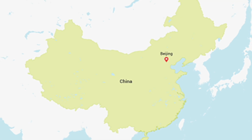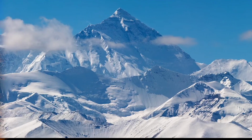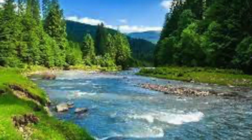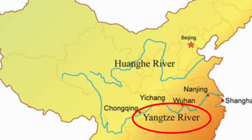China is in Asia and located in Eastern Asia, surrounded by five regions which we will now see. They are the Tibetan Plateau, Himalayan Mountains, Gobi Desert, North China Plain, and the Guangxi. Rivers that are in China are the Huanghe River, which is in the northern part of China, and the Yangtze River, which is in the southern part of China.